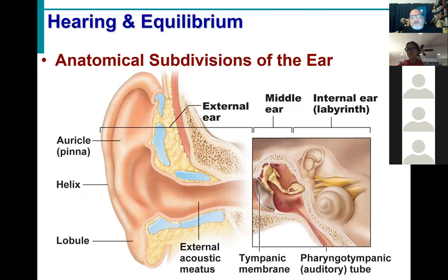All right. Let's talk about hearing and equilibrium. Here we see the anatomy of the ear. You have your pinna, the outer structure, as we mentioned. And remember, this is a perception of mechanical forces. Pressure waves in the air come in and hit our eardrum.